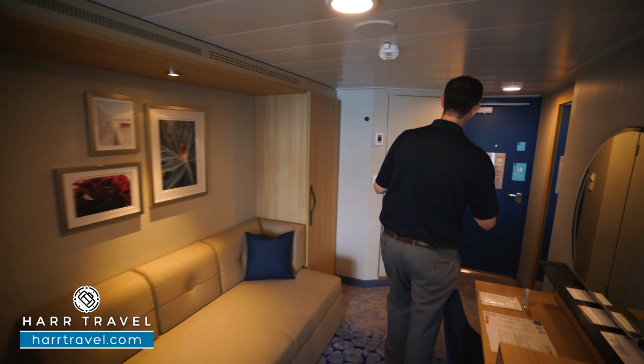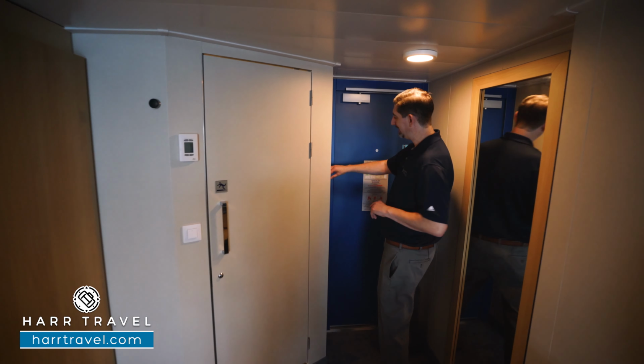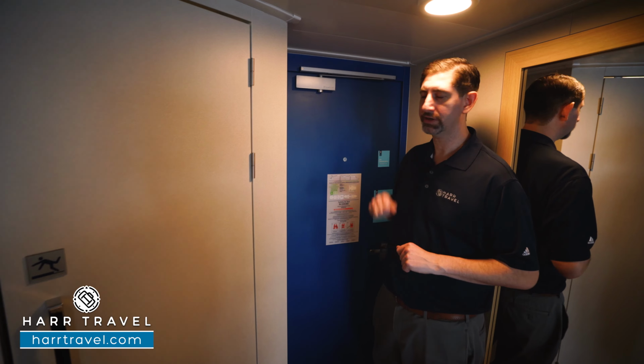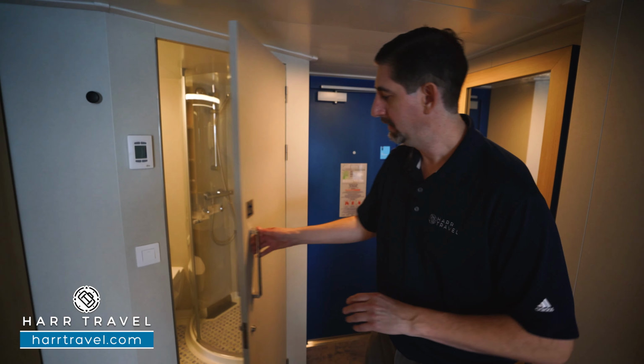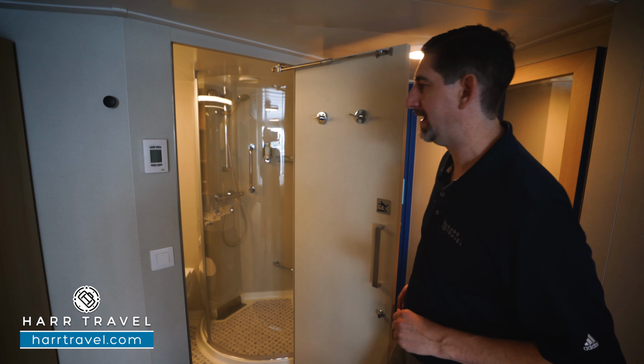Now, when you walk in the door, it is important to know that you're going to need to put a key card in here. It's a power saving device, but that's going to control all the electrical in the room. Right around the corner, we're going to have the bathroom. I do like that these are now magnetic instead of having a latch.